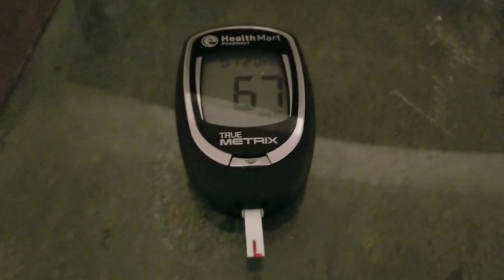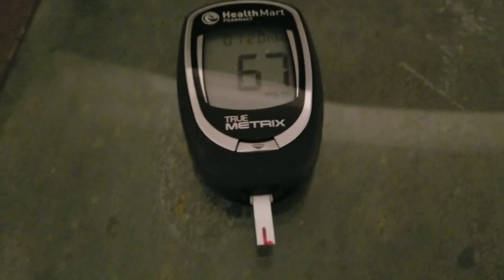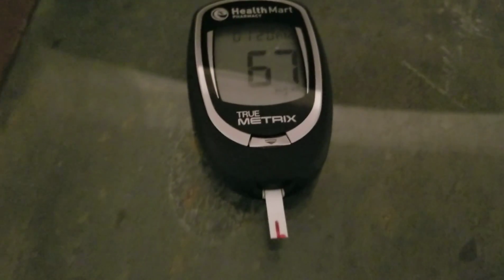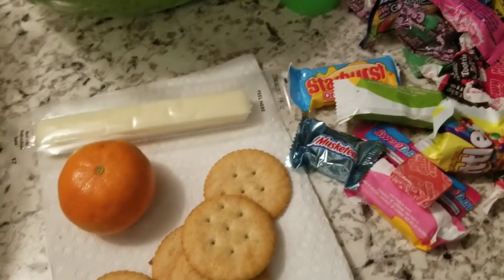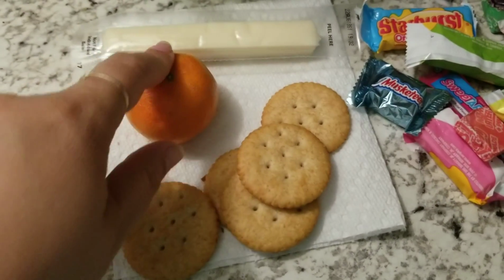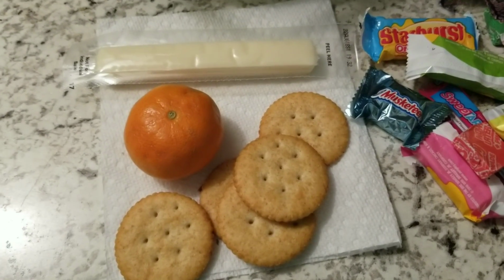1:20 in the morning, and I'm low again, so I don't know. This time I do feel it, so I'm gonna eat something and check in 15 minutes. So I already had the Twix. It's one of those mini ones from my son's Easter basket. 5 crackers, small clementine, and mozzarella cheese or string cheese. I hope this does the trick, because I want to go to bed now.